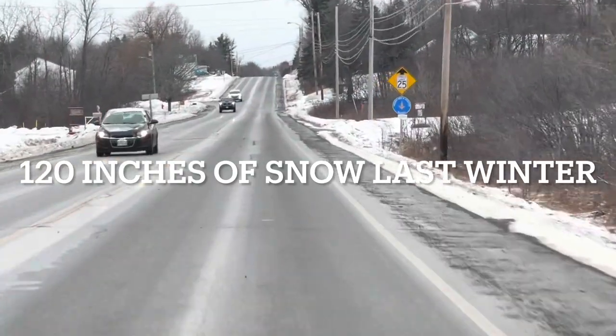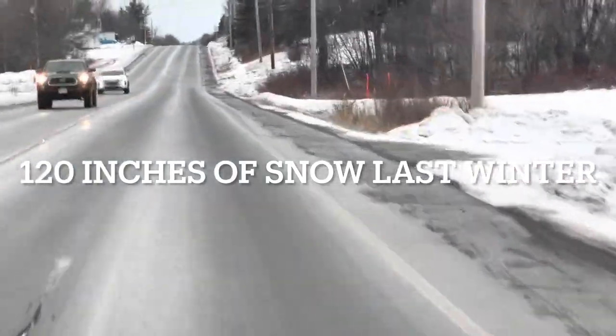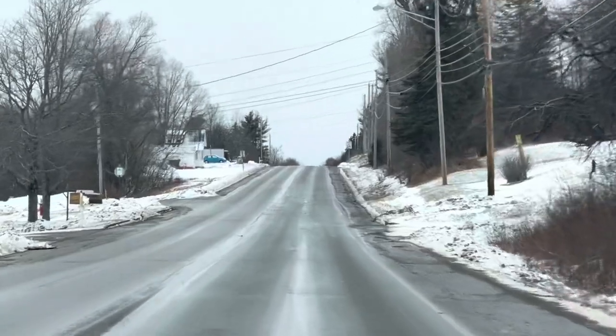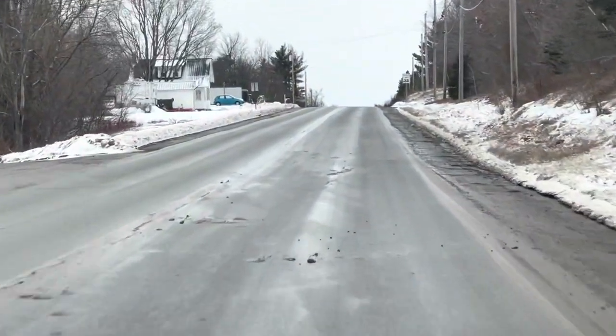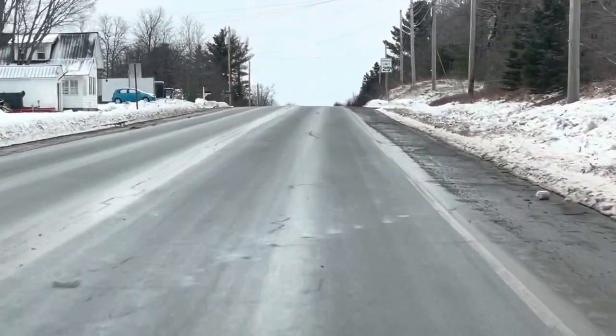So if we're going to reach those kind of totals, it's going to have to start snowing soon. Wouldn't hurt my feelings if we didn't reach those totals. We'd prefer the record low year of snow versus high.